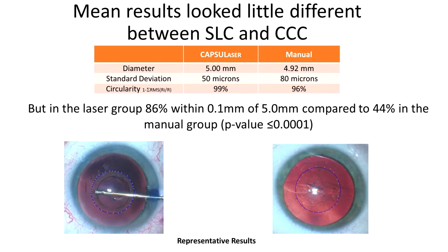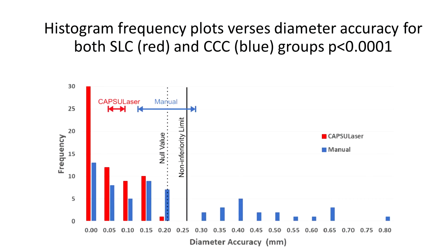But actually, when you start to break it down and you look at more individual groupings, you'll find that 86% of the laser group were within 0.1 of a millimeter of the 5 millimeter, compared to 44% of the manual group. And that, again, was statistically significant. If you look at the frequency plot histogram, again, you can see that the red lines are the CAPSULaser, the blue lines are the manual capsulotomy, and the blue lines stretch out in a much less organized and close grouping compared with the laser capsulotomy.